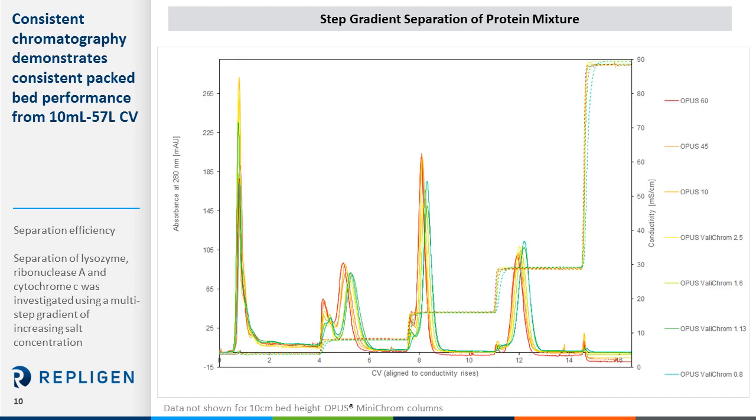And now if we look at the gradient separation, what we're doing here is a simple salt gradient, 3 steps, as seen on the slide, 1, 2, 3, and those are designed to elute lysosome, ribonuclease A, and cytochrome C. And so what we have on the slide here are the chromatograms from the 0.8 by 20 centimeter column, which is a 10 milliliter column, all the way up to a 60 by 20 centimeter column, which is a 57 liter column. And so what you see is that the chromatography is consistent.